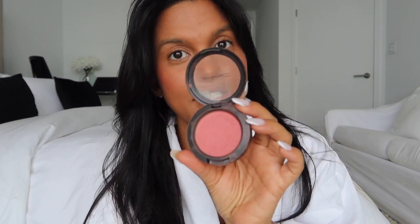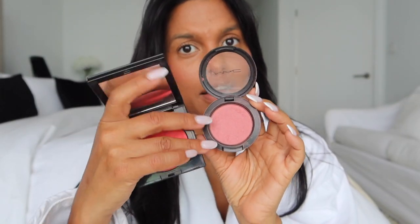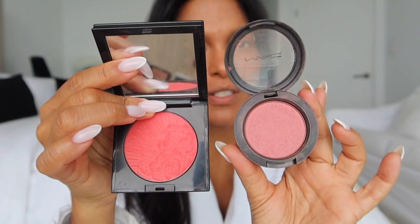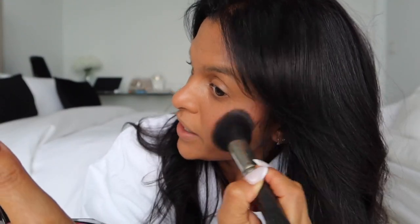The Pat McGrath blush gives me the tint. This is the previous blush that I was using. It's from MAC. Look at the difference between them in colors. However, I still use this because it's amazing. It's called Peachy King, and because it gives you that summer shimmer, it makes it look like you're wearing no blush. So I'm just gonna dab it and then put it over the other one. And that gives it a gorgeous little glow that otherwise would not be there.